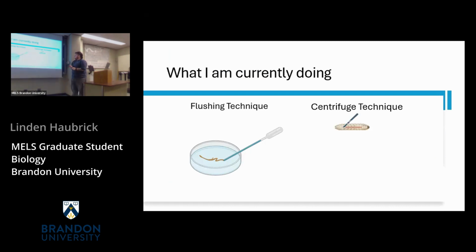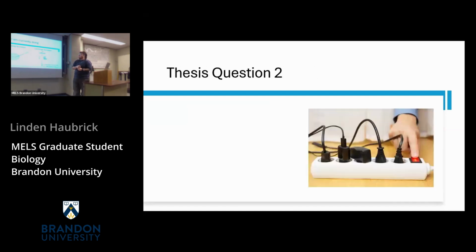The second technique is the centrifuge technique. I'm again cutting out the gut and putting it into a centrifuge. Because the waxworm cells will pellet at a lower speed compared to the bacterial cells, I'll put it at a lower speed. That should end up where the pellet contains the waxworm cells and the supernatant contains the bacterial cells. I'll do that over and over again until I don't see any more waxworm pellet. Then whatever gets me more of the bacterial RNA, the microbial RNA, that's the technique I'll use going forward to complete the rest of the steps I was talking about previously.